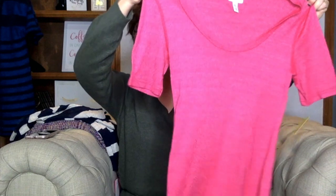And the last thing she picked up for me was this Michael Stars for Anthropologie little shiny sweater top. So, okay, those are what my bestie picked up for me. Not bad. She did pretty good for her first time thrifting. I was impressed. Let's get into what I did yesterday.